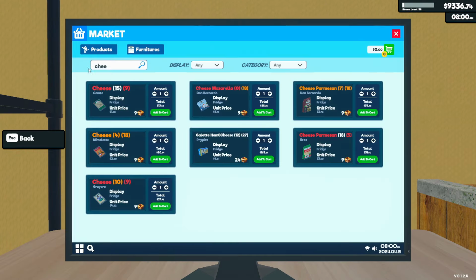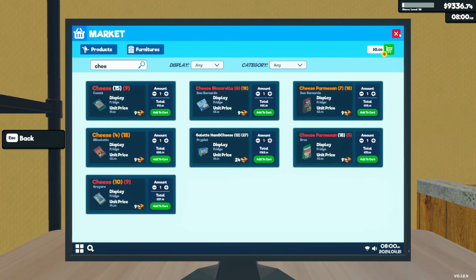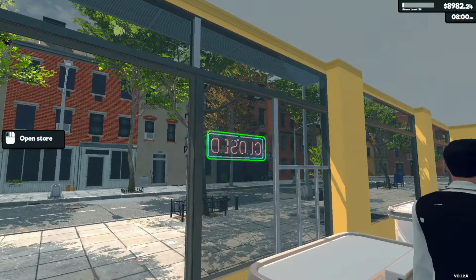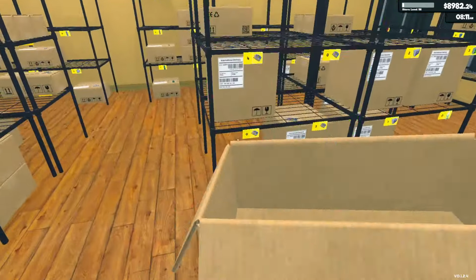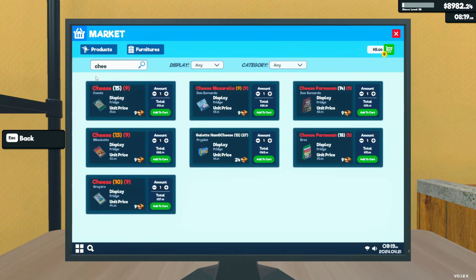Let's pay some bills. Bills, bills, bills. Wrong place, right place. Bills. Here we go. Bam and bam. All right, cool. And let's go ahead and open up the store. With one tap, turn on the lights. And then I'm gonna be a little busy bee right here, real quick, ordering whatever is under 20. And then I'll bring you guys right back.